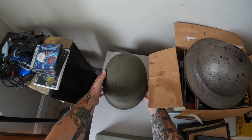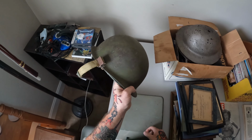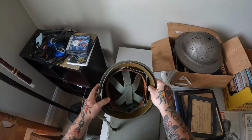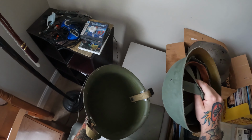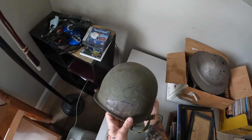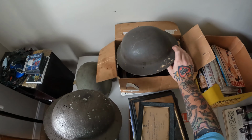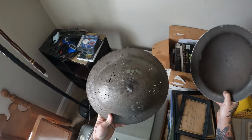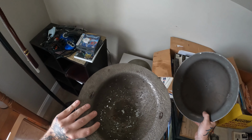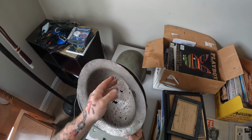So this is apparently a Vietnam helmet. That's pretty cool. I like this. That's pretty sweet. Kind of what holds it on your head. I don't know if it was in combat, but it definitely looks used. These helmets are supposedly World War I. I think this one was definitely used. Maybe World War II, I'm not sure, but the guy said World War I.